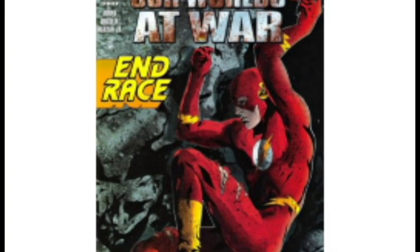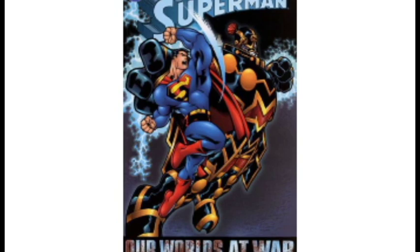I really like the cover art. I think it's Jae Lee cover art. That's why I picked it up, and I got it for 50 cents. So I was pretty happy about that. As far as I know, there's nothing too significant about this one. It's just part of the Our Worlds at War storyline.